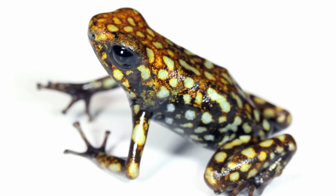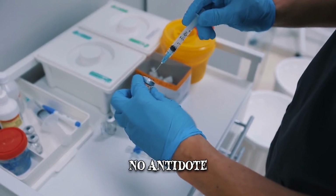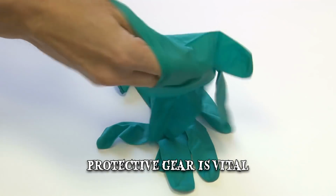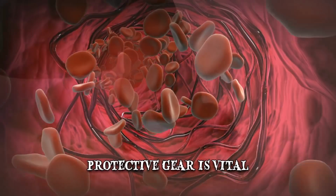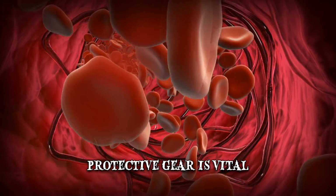Eating this small animal is considered to be far more dangerous than merely touching it. Because of this, it's vital never to ingest a brightly colored frog unless its precedents and species are known to be completely safe. There's no known antidote for the toxin produced by the poison dart frog. Wearing gloves and protective gear is fundamental when dealing with this animal. Small cuts or scrapes might enable the toxin to act faster in the human body and enhance its lethal effects.